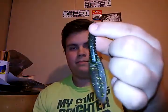Next bait, in my opinion, probably one of the most deadly bed baits for bluegill besides the 2-inch DS Minnow, just because it kind of looks like a little crawfish, kind of looks like a little bug, it looks like just about anything really, and that is the 2-inch flat runner. So you guys know the original flat runner. Let me pull this one out. Awesome flipping bait for bass, awesome bed bait as well.